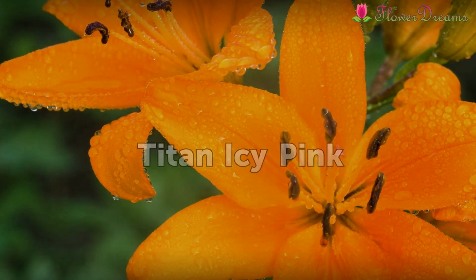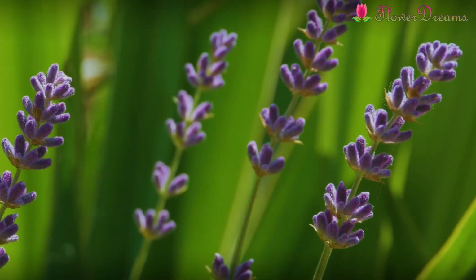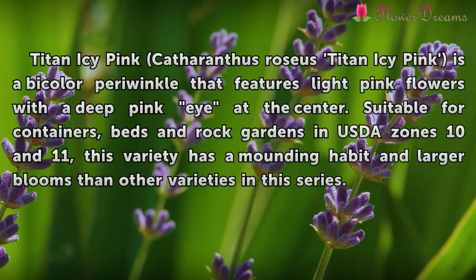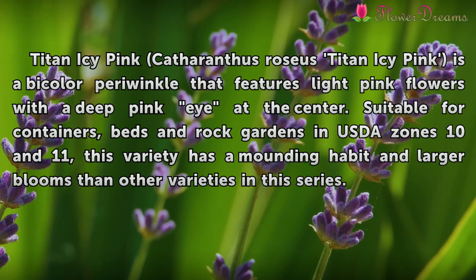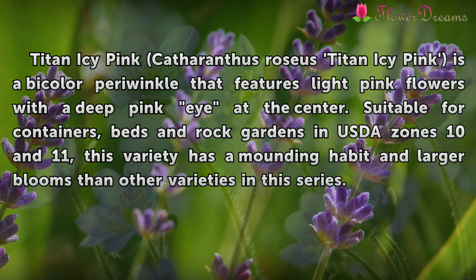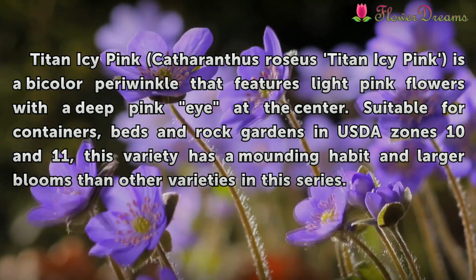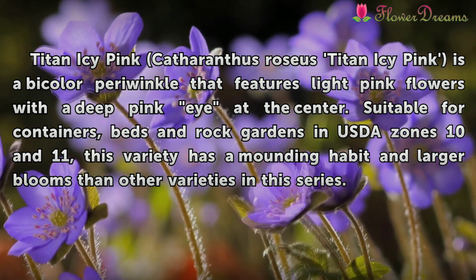Titan Icy Pink. Catharanthus roseus Titan Icy Pink is a bicolor periwinkle that features light pink flowers with a deep pink eye at the center. Suitable for containers, beds and rock gardens in USDA zones 10 and 11, this variety has a mounding habit and larger blooms than other varieties in this series.